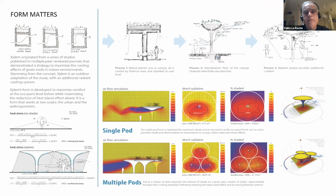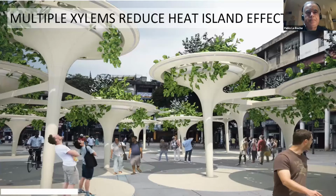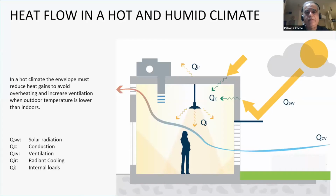And we've done several tests with different types of green roofs. This was developed for a project in Jakarta in a hot and humid climate. And again, we're trying to maximize outdoor comfort by understanding the processes that affect thermal comfort, sort of what Alfredo mentioned in the beginning. And when you combine several of these together, we're not only improving comfort below, but we're also reducing the heat island effect. So multiple combinations of these elements reduce the heat island effect.